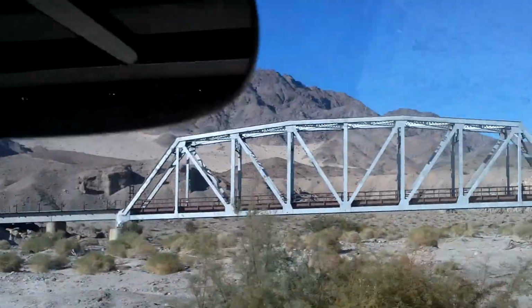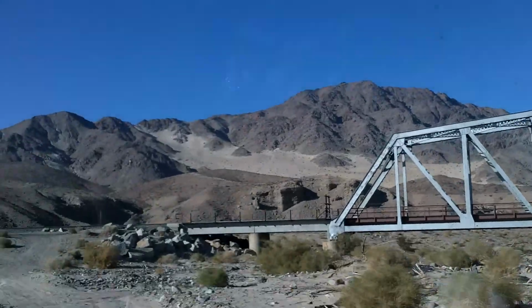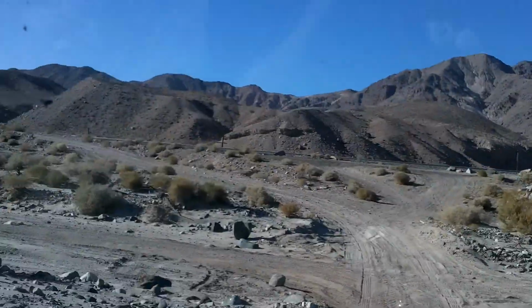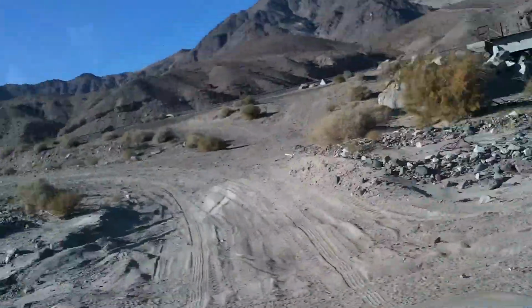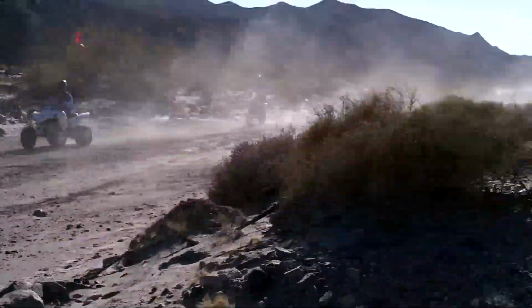There's another look at the bridge as we're passing by and going out. We're on the other side of it now. Oh, they're going up that way. There's a bunch of bikes coming down the riverbed there.